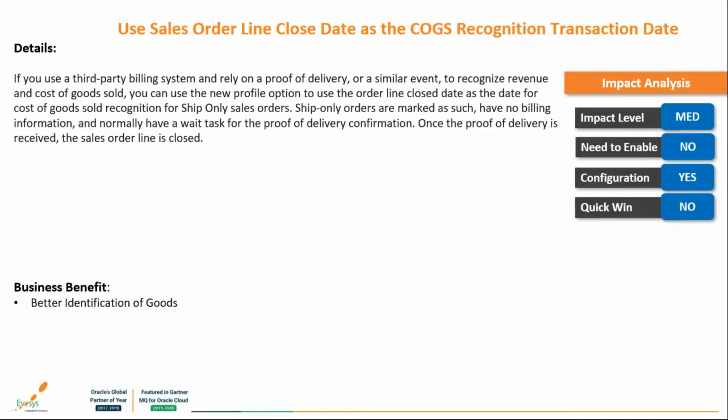The business benefit would be better identification of goods. So as mentioned, if this update is being followed, we can better identify the goods in order to receive them. And the impact analysis. So this is a medium impact level. There is no opt-in feature required for the same. Some configuration is required, and this is not a quick win.